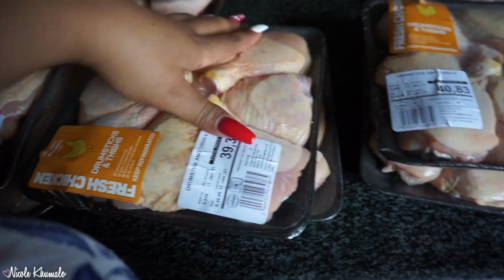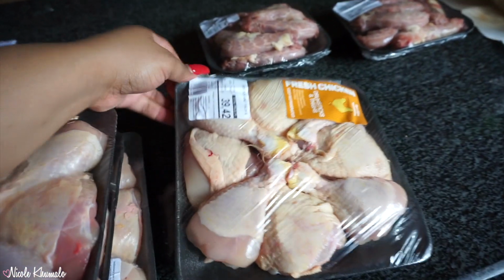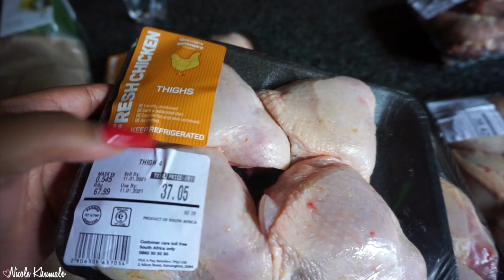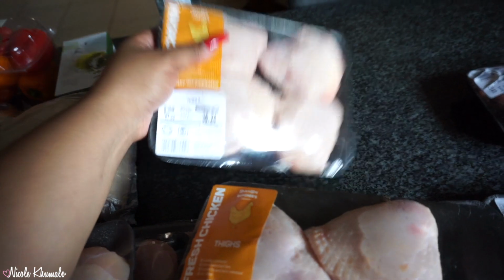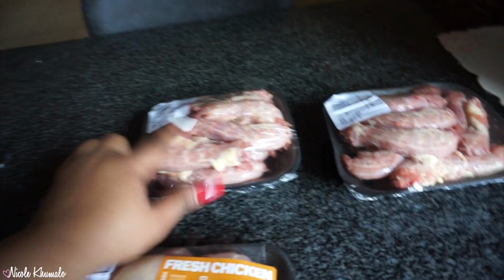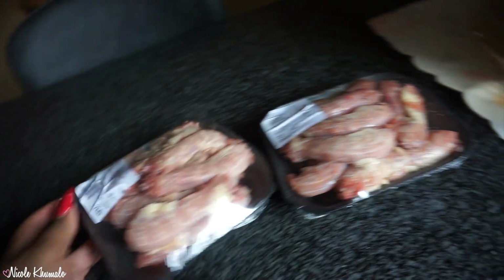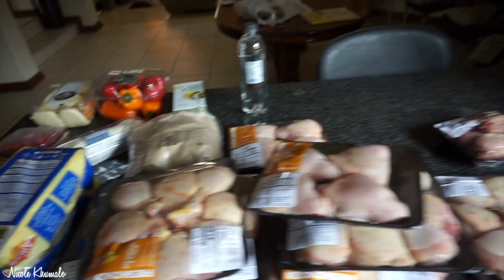And then this one, and that one, and then that one. Then we got 2 of these 4-piece thigh packets. It's almost 37 bucks, and then this one was 36.24. And then my mom got 2 packets of Nicks because she bought gizzards when we did groceries. This was 21, and that was 19. So that is everything that we got.